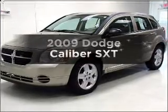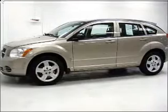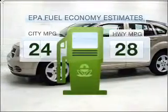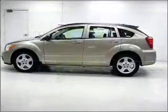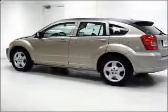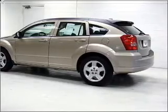Introducing the 2009 Dodge Caliber. If you're looking for an automobile with great attributes, look no further. Better gas mileage means better long-term driving, and this ride delivers with a great low fuel consumption rate. With an efficient four-cylinder engine connected to a smooth shifting automatic transmission, premium wheels give a more luxurious look.